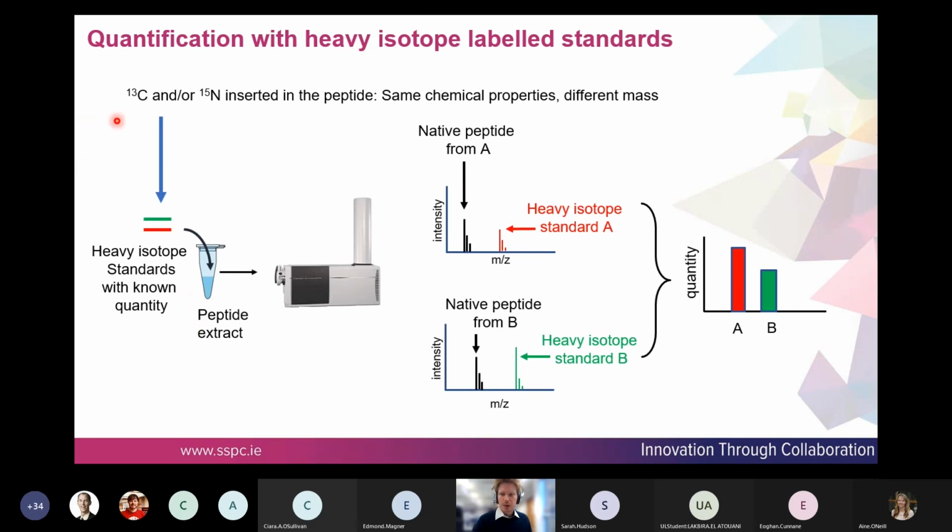Otherwise, we can use standard peptides labeled with heavy isotopes. These are peptides which have C13 and N15 inserted in the amino acids of the peptide sequence. This allows absolute quantification of the same native peptides inside the sample. So we have here the native peptide and the heavy isotope peptide here. By comparing the signal intensity between the standard and the native peptides, we can quantify it.